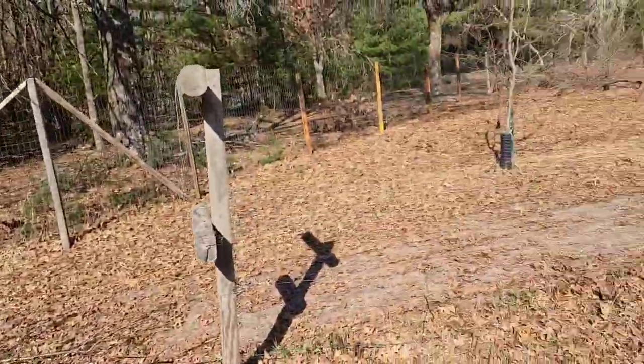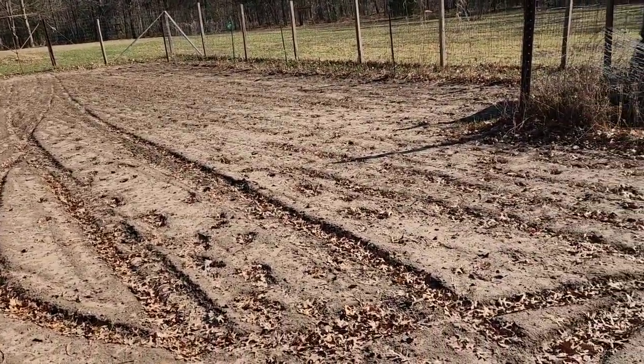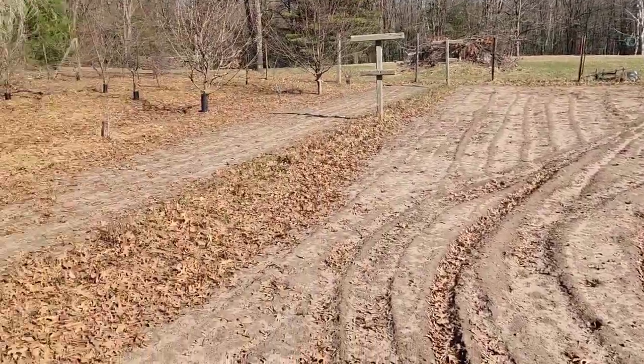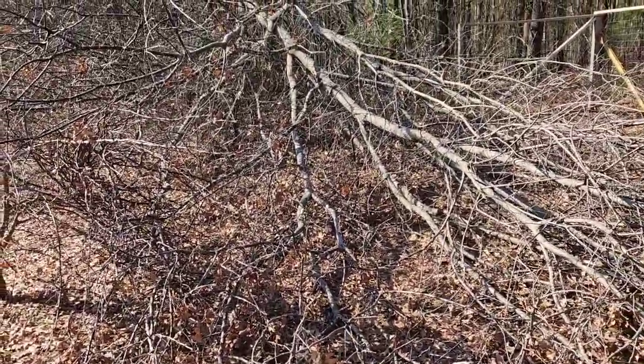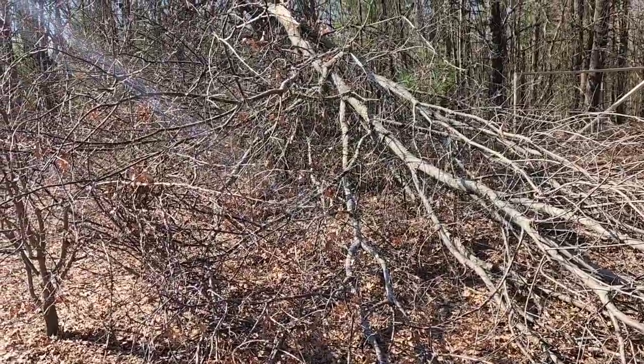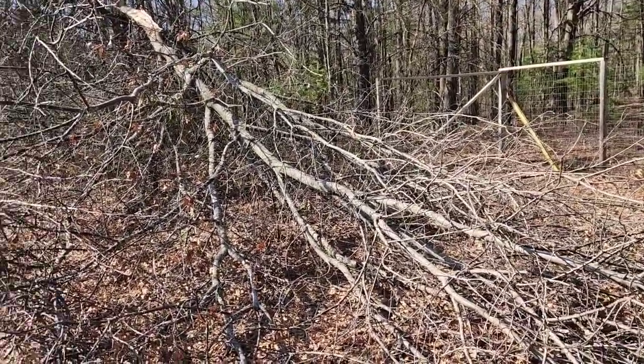I had tilled the garden here up last fall, so it's not in too bad a shape here, but over here where I do have some fruit trees and that, I need to have it gone and I need to get the fence repaired. So hang with me there.